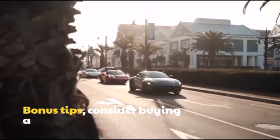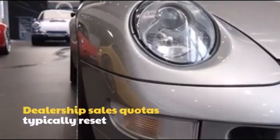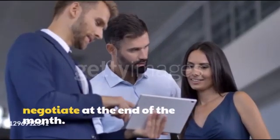Bonus tips. Consider buying a car at the end of the month. Dealership sales quotas typically reset at the beginning of each month, so they may be more willing to negotiate at the end of the month.